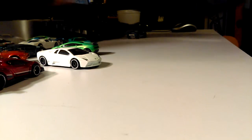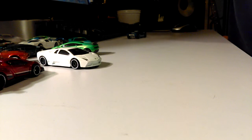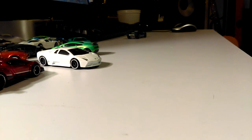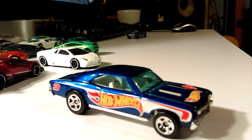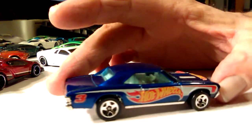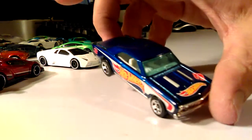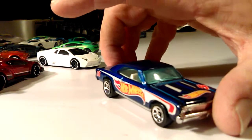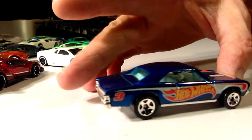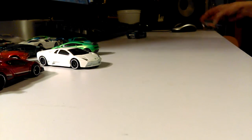So anyway, let's see, what else do I got as far as Hot Wheels hard to find collector's cars? I guess you could say this Malibu is kind of like one. It's very dirty, it's got a lot of dust on it. But you know, it's got that nice Spectra Flame Blue. The standard Hot Wheels with the white interior, clear windows, no tint. That's what collectors like. Number three Hot Wheels, I guess. Very beautiful car. Really like it.